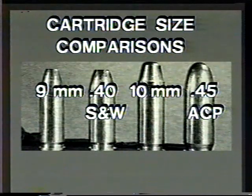The 10mm auto is the most suitable for use in hunting up to medium-sized game, such as deer or wild pig. It also allows for a slightly larger magazine capacity than the 45 ACP.